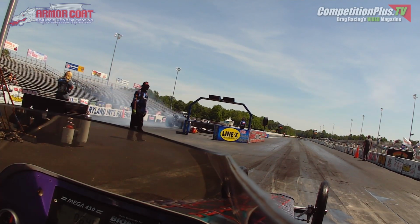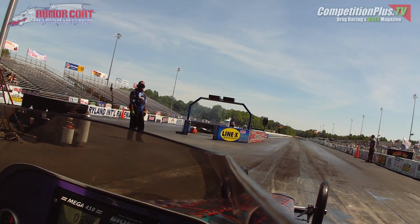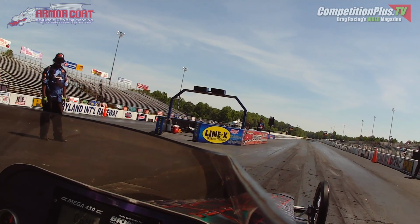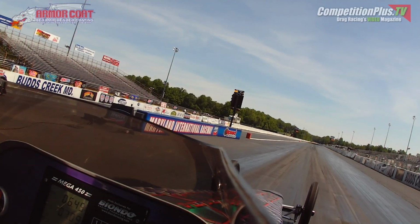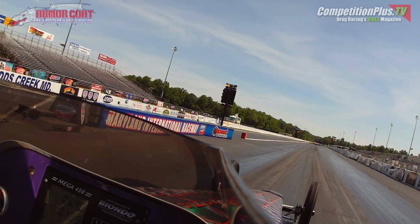I didn't get to start mine like I normally would, put heat in the motor, and we got pushed clean up into the water box. As soon as the guy's front wheels hit the water box, he goes ahead and does his burnout, and then backs up and lights the light. Well, then I do my burnout, and I back up and go to stage, and I might have come in trying to build some heat in the motor.